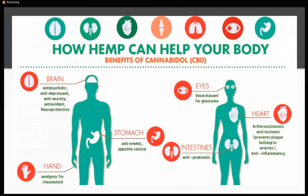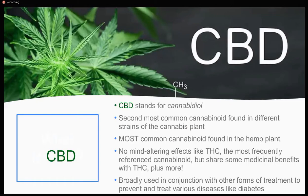a part of the diabetic spectrum, from the brain to the hand to the stomach to the intestines to the eyes. You know, diabetics very often, because of high sugar levels, develop diabetic retinopathy and even blindness. And of course, the heart. The increase in sugar, the increase in inflammation causes an increase of coronary artery disease or atherosclerosis.